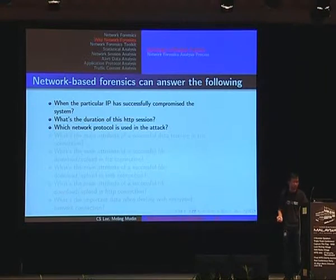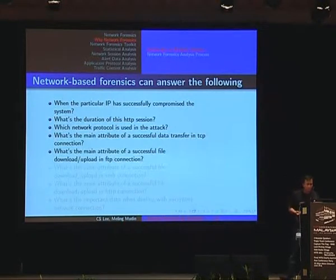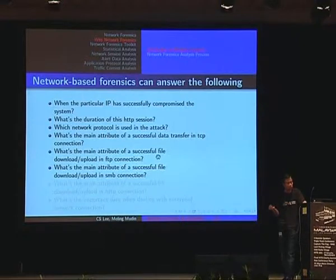Which network protocol is used in attacks? TCP, UDP, ICMP, and so on. What's the main attribute of successful data transfer in TCP, for example? When you establish that this guy is transferring data to an external server or whatever, how do you confirm it? What's the attribute? What's the main attribute of a successful file download or upload in FTP connections? Successful download, upload, or even file delete in SMB, in network shares, in Windows shares, for example.